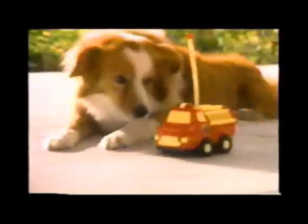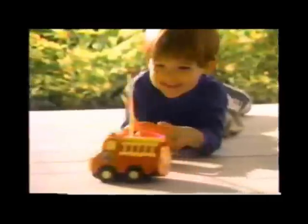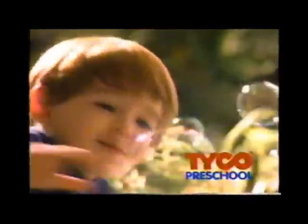It's the only radio control fire truck that's bubbling over with fun. Introducing the radio control bubble fire truck, and look who's driving. The new easy-to-drive RC bubble fire truck from Tyco Preschool. Kids make it run. Bubbles make it fun.